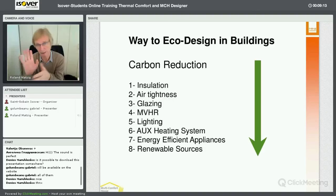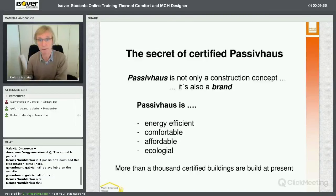Then you have to look at the lighting, you have to look at the heating system, you look at the rest of the energy appliances and their efficiency, and of course, to cover these needs, you need to have a focus on renewable sources, and that is it. It's not that difficult to do.